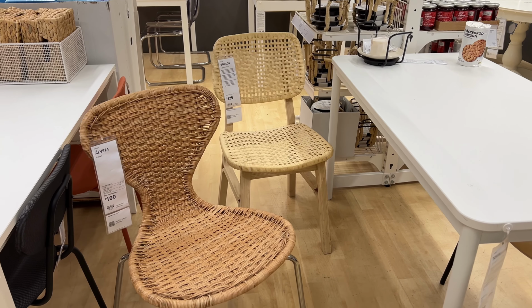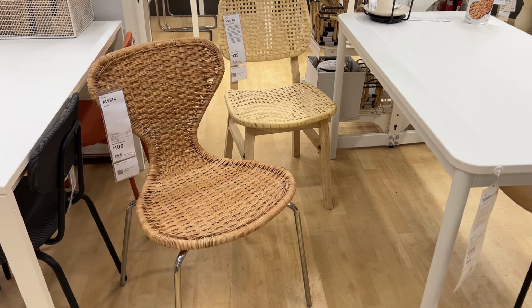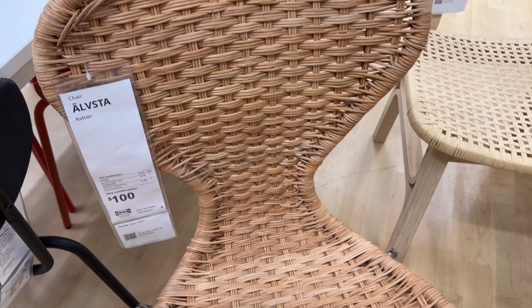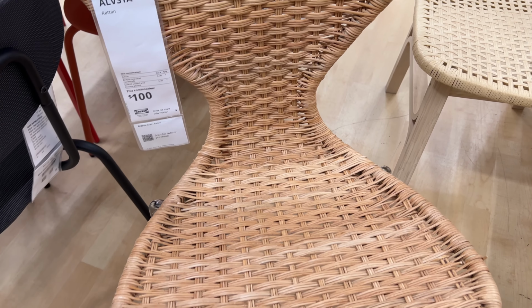These chairs here I thought were nice. I love the texture and material and the design of it. This chair is snatched. I need my waist to be like this chair.